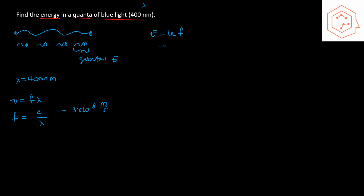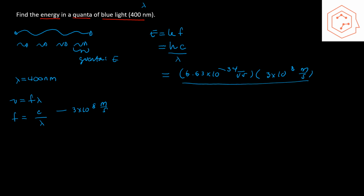So the energy of one quanta is equal to Planck's constant times the speed of light divided by the wavelength of the wave. If we substitute in, we get 6.63 times 10 to the negative 34 joule seconds times the speed of light, 3 times 10 to the 8 meters per second, divided by the wavelength. We want to work in meters, or SI units, so we'll convert 400 nanometers to 400 times 10 to the negative 9 meters. If you plug that into your calculator, you'll get a final answer of 4.9725 times 10 to the negative 19 joules.